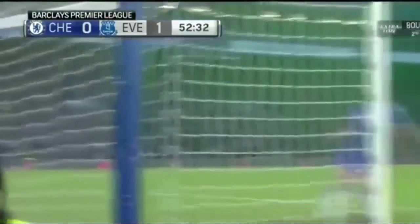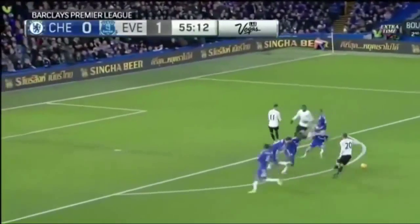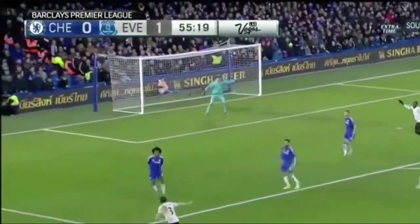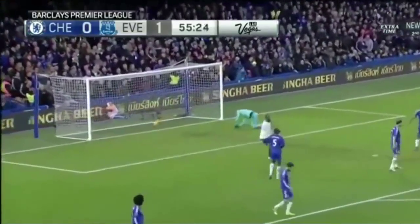Wonder if Everton will rue that miss, Gary. That was a Barkley again. Options ahead of him. Barkley, now it's Aaron Lennon. There's Leighton Baines. Baines just dropped the ball there to Kevin Morales. It's a stunning finish.